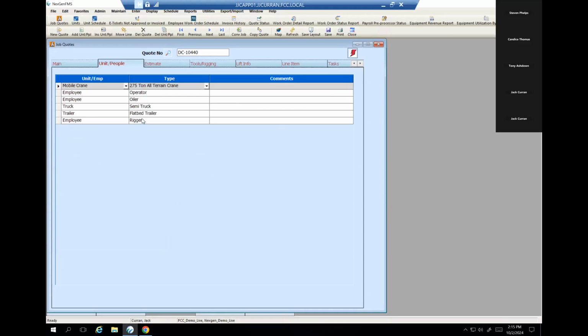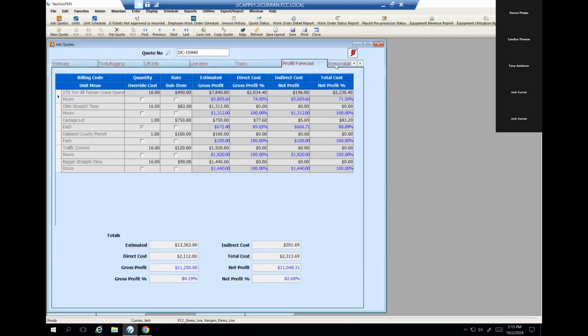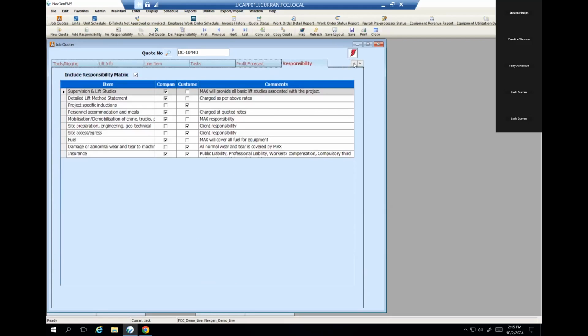I've got a truck and a trailer, as well as an employee called a rigger, who also is going to assist the crane and drive the truck there with the equipment that's also going to go out with the crane. I also have some billing codes here populated of what the customer is going to sign off on or expect to be billed. And I'm going to leave these other tabs alone. These are just other items regarding this opportunity, more information that you can keep track of, like profit forecasting or tracking responsibility of certain aspects of the job, what the customer is required to do. I'm going to keep this, like I said, fairly simple.